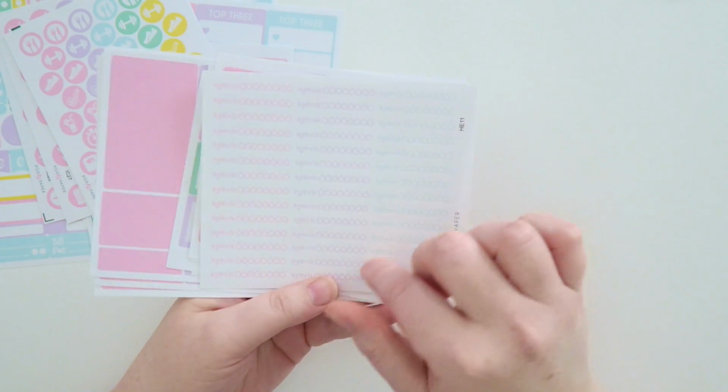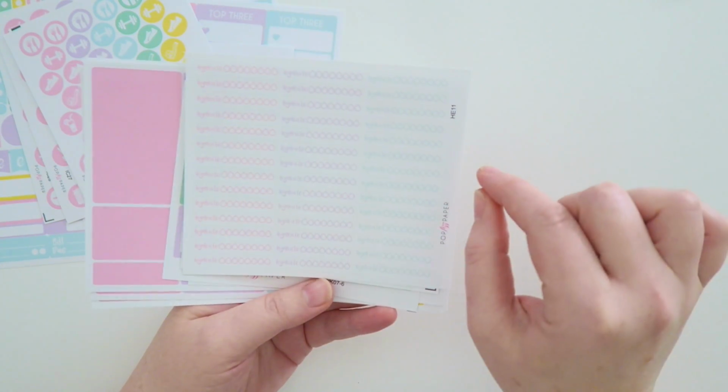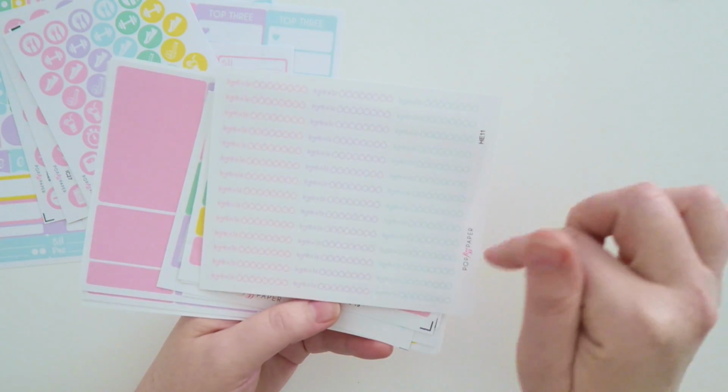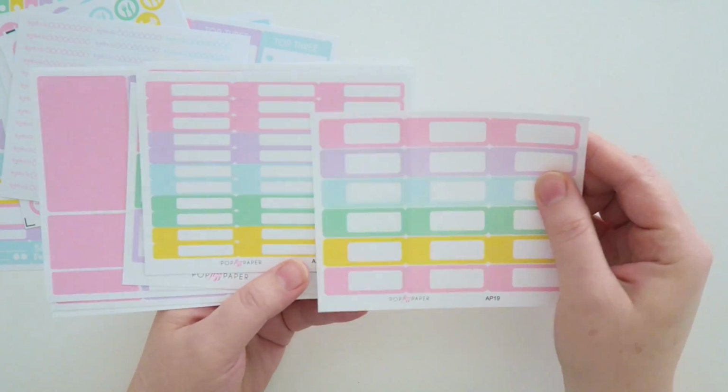We've been trying to release different colorways of the hydrate stickers, the long skinny horizontal ones. This one has pink, purple, and a blue. I think those are cool. And you get 6 weeks of stickers here. I think that's a pretty good deal.